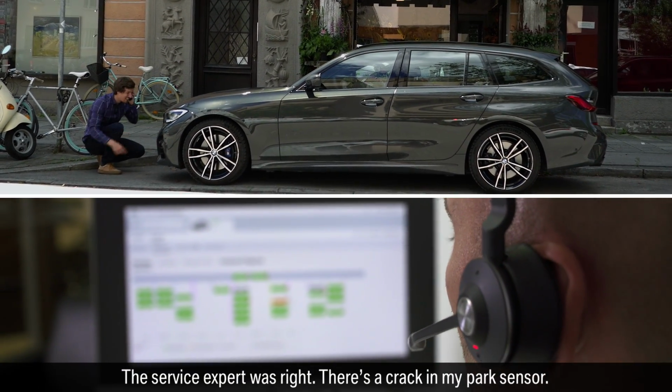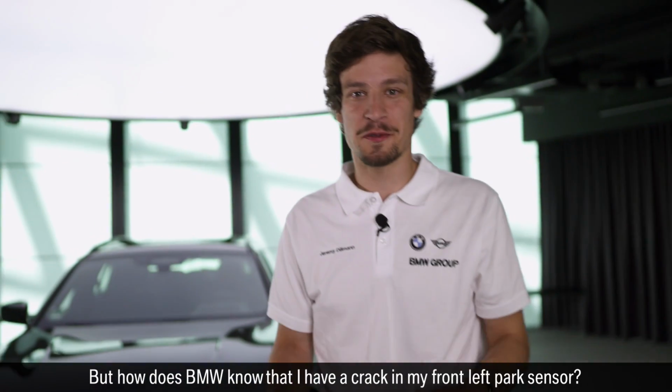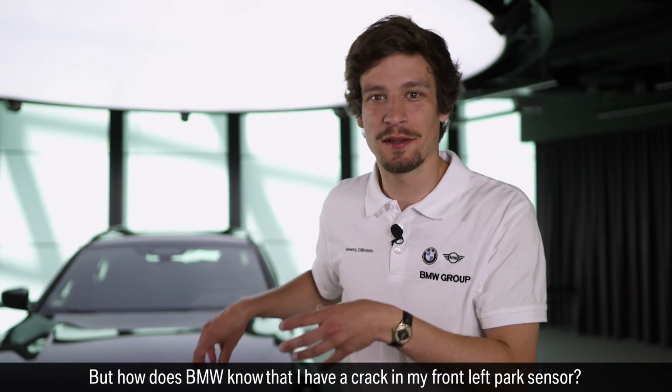The service expert was right. There's a crack in my park sensor. But how does BMW know that I have a crack in the front left park sensor?